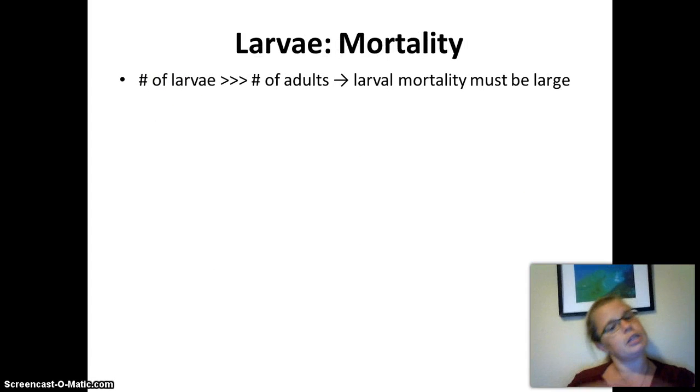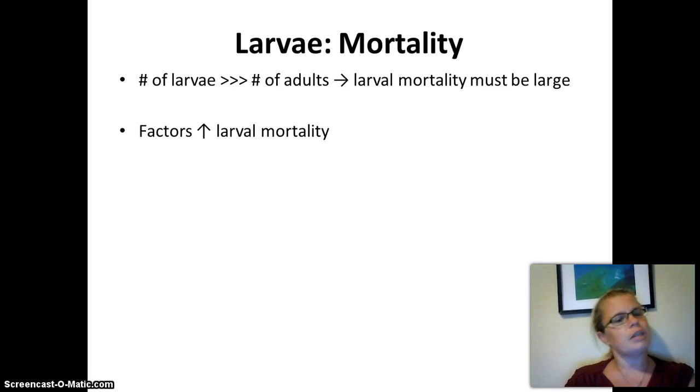Okay, so organisms produce hundreds of millions, or at least tens, of larvae, like every year, maybe multiple times a year. But there are a hell of a lot more larvae in the ocean than there are adults. So even if we can't study them very well, we know larval mortality has to be humongous. It just has to be, because otherwise there'd be a lot more adults. So what are the factors that really increase larval mortality?